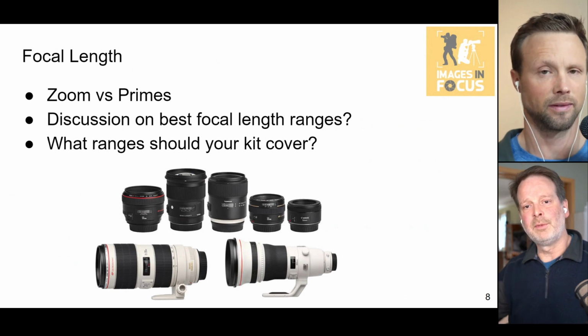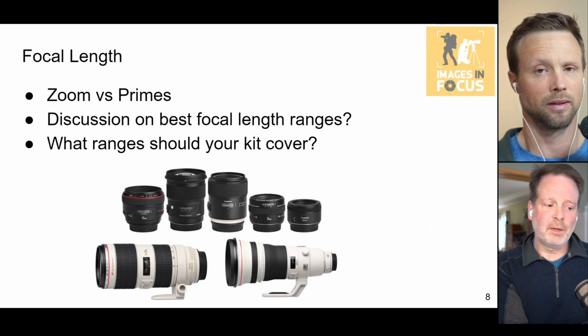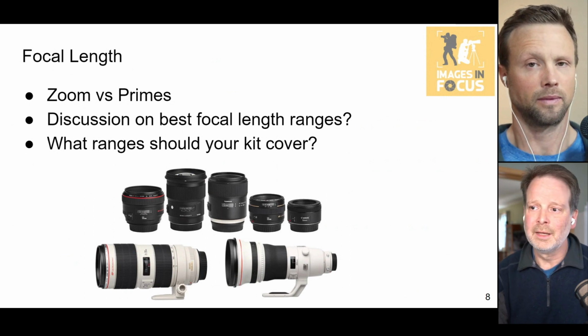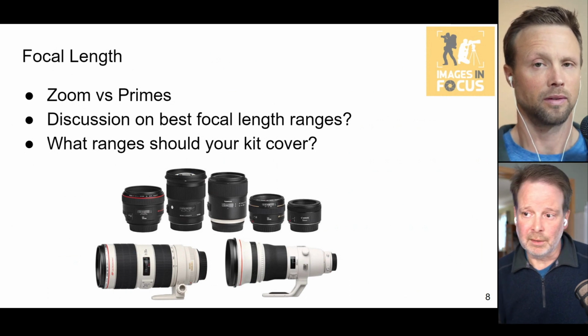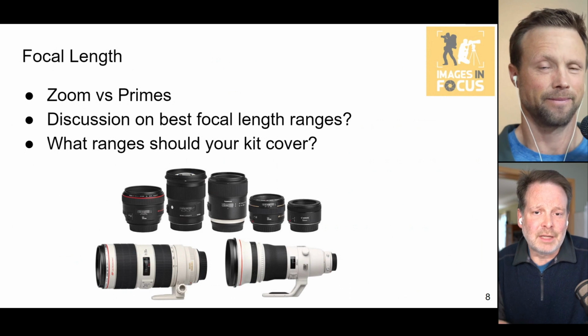But for wildlife, you'll be shooting with a longer lens. And for landscape, you may be shooting on the other side of the spectrum with wider angle lenses, 16, 12s, 14s to 35s and whatnot. So it's really about what your type of shooting is, what subjects you're shooting. There is no best focal length, so to speak. And exactly, you've got to think about the ranges that your kit covers.